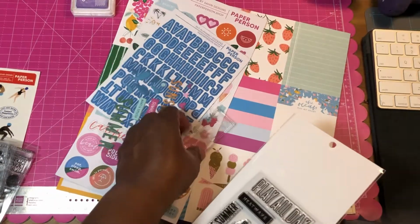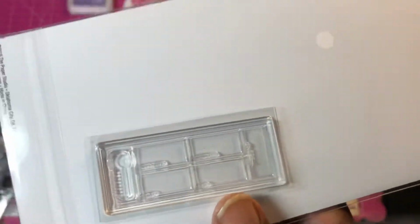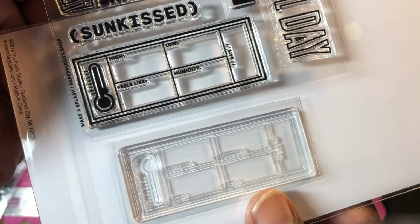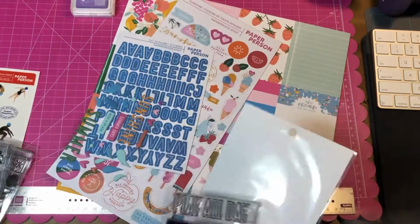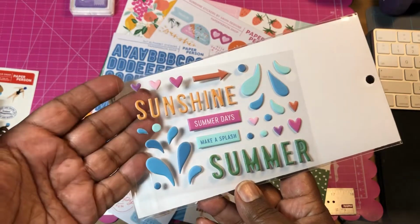And then, I wonder, is this a correction? Is it something wrong with this one? I don't know. Sometimes they do that. They have a correction. Anyway, I'll have to figure that out. All right, and then we got these stamps.